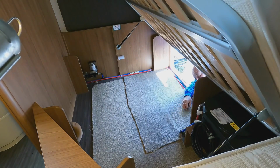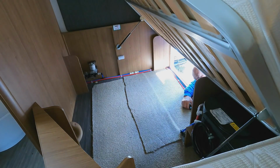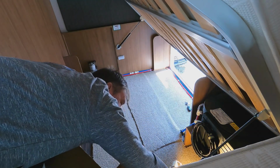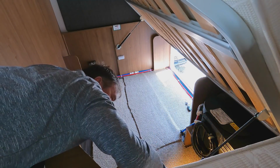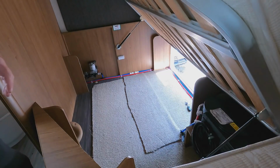You did, yeah. Excuse me, who's inside the van, who's outside the van? Who's got hold of the hose pipe filling it up? What do you want the hose pipe for, Steve? You don't need to wash that van.